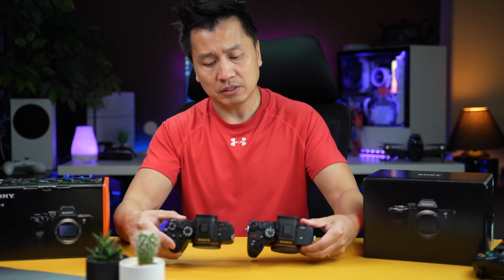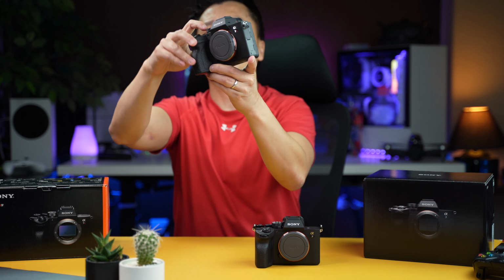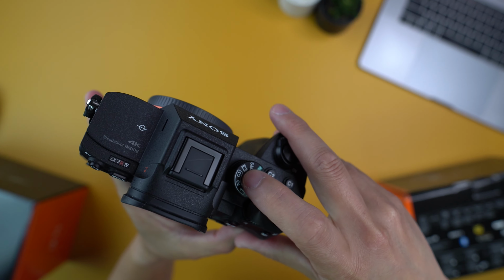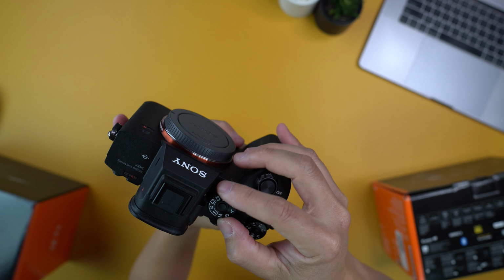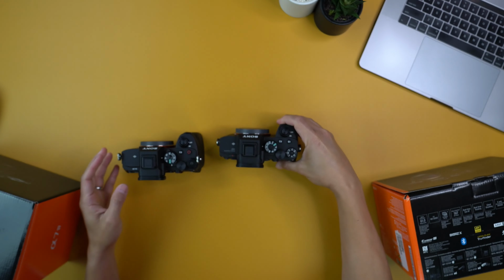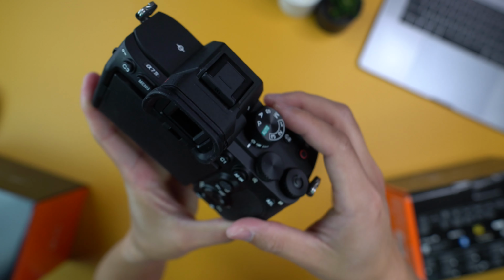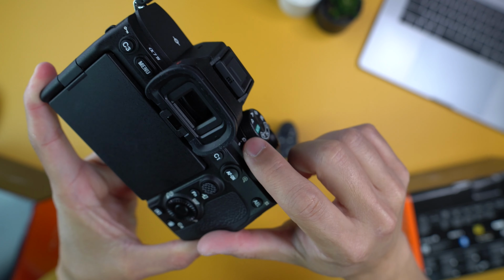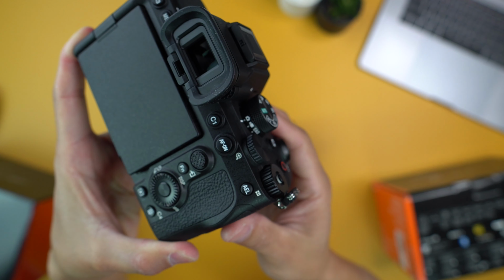The other thing is, on the A7R4, you see how video is integrated into here, and then there's 1, 2, 3 over here? Well, it's all on one knob, okay? For the A7IV, it's separated by photo and then video. You see that?